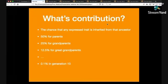And when we get to generation 10, the chance is only 0.1% that a certain trait is inherited from that ancestor. But as you have seen in a lot of pedigrees, dogs tend to repeat in the pedigree, and multiple appearances will increase chances of that particular trait being expressed in offspring. So there are multiple advantages and disadvantages to this.